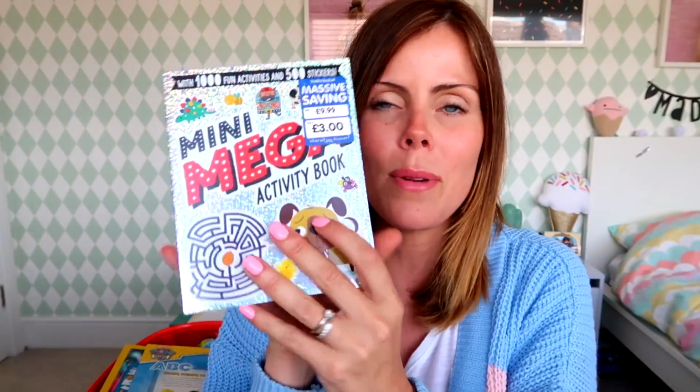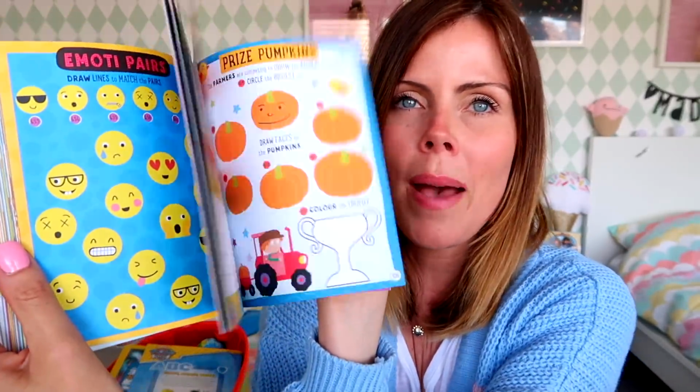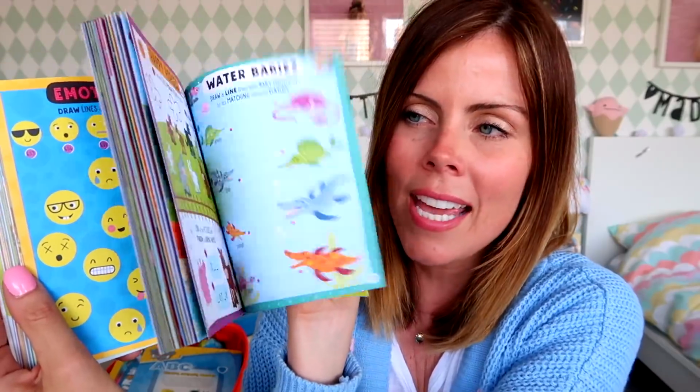We've got a sticker book on space here that we've had in the past. It's just all these nice things to try and keep them entertained. These kind of things will keep my kids entertained for hours. I recently found this one as well in The Works, and it's really good. This one was £3, and every single page is a different activity.